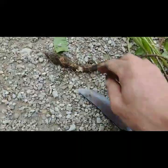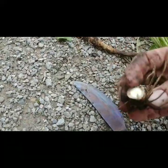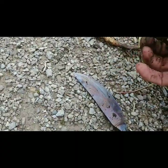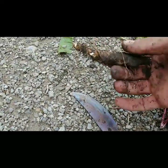The root itself is fairly easy to cut. White on the inside. It is edible. Most people will make a tea out of it.